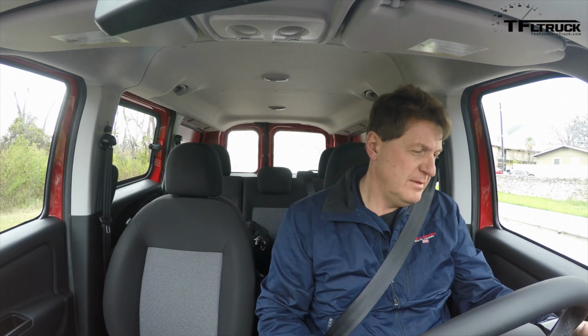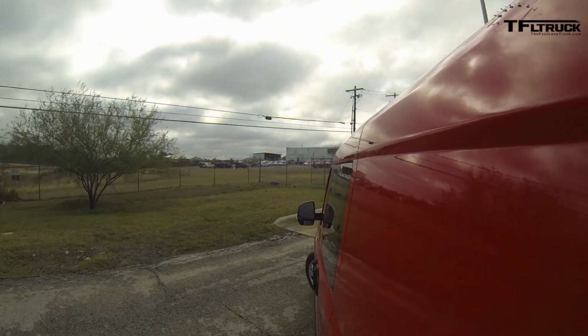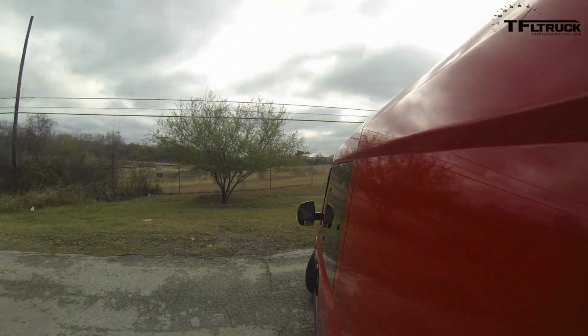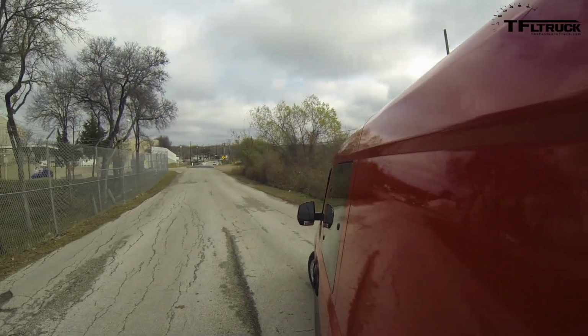From a utility and livability standpoint, actually, I'm going to try to make a U-turn here. See how it tests? I'm going to try the 3-point turn. It didn't work. I think it actually has a little bit worse turning radius than the Nissan, going based on this 3-point turn I just had to make.